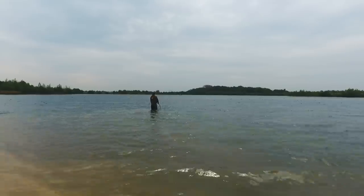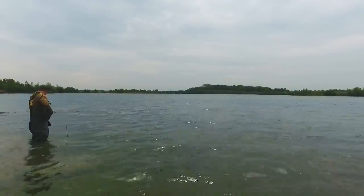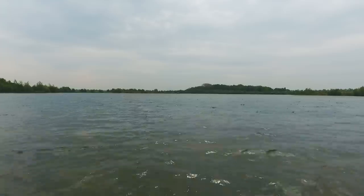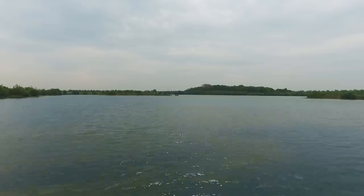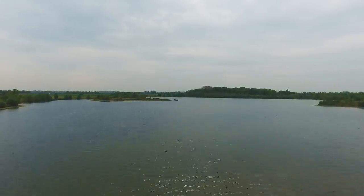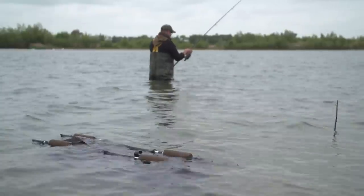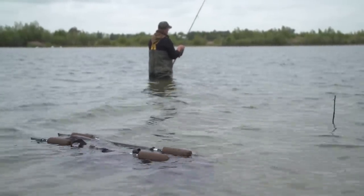In particular, I love big lakes, and this one at Broome is the perfect example of that. It just feels wilder, you feel like you're more out in nature, and a big windswept pit, big white horses running down the lake, the big waves coming down, you're standing out in the water waiting to cast and getting blown all over the place. I just love all that.